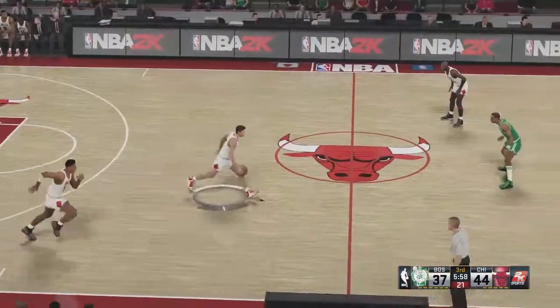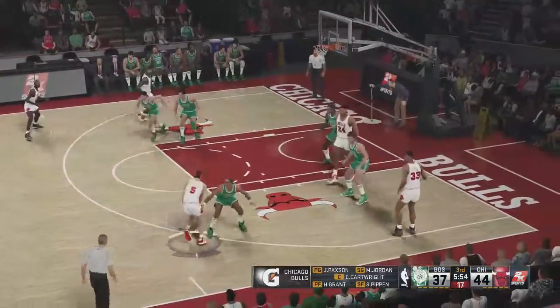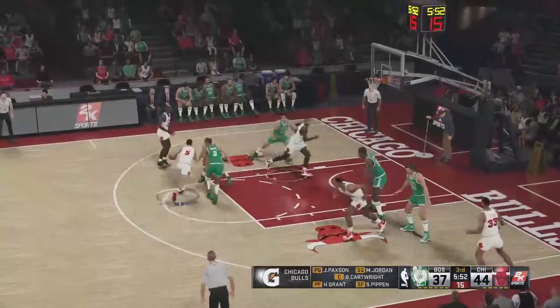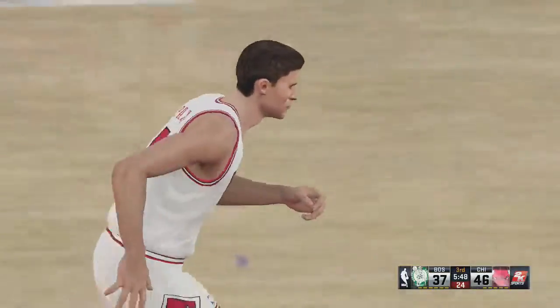The Bulls leading by 7. Pippen is out there with Grant. And there's Cartwright. Then it's Jordan. And it's Paxson in at the point guard position. So that's the 5 in the game for Chicago. And that one's good.